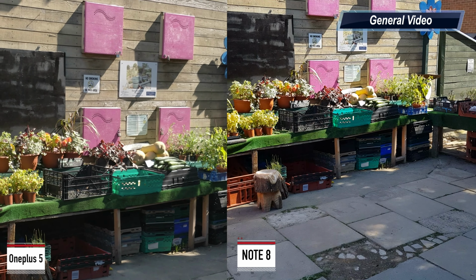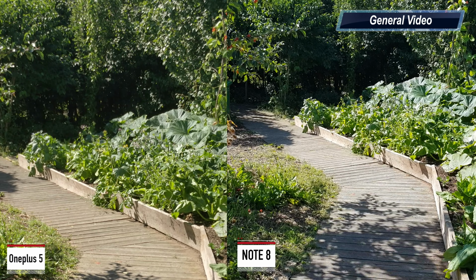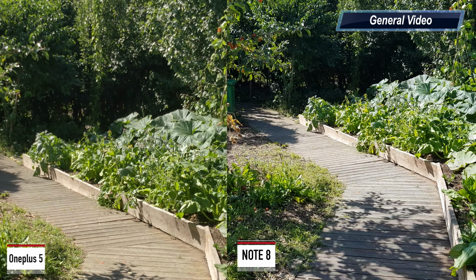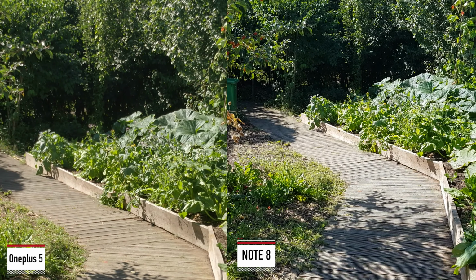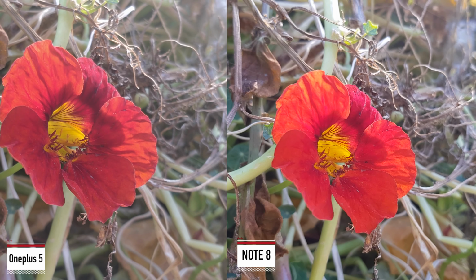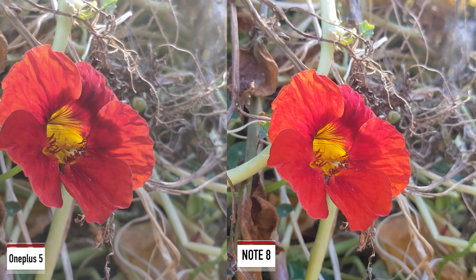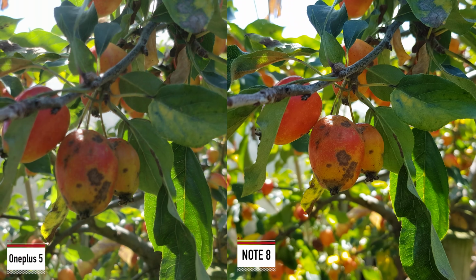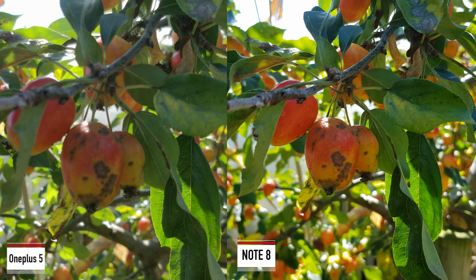Talking about the general video quality and the colours and the contrast, you'll notice the Note 8 does look quite a bit better in this case. The colours have a slightly more red tinge to them as opposed to the green tinge seen on the Oneplus 5. Furthermore, colours are noticeably more vibrant and the contrast is a little bit greater too. So whilst these phones are shooting at an identical resolution, sometimes it can seem as if the Note 8 actually has a sharper and more well-defined output.